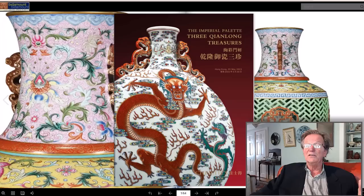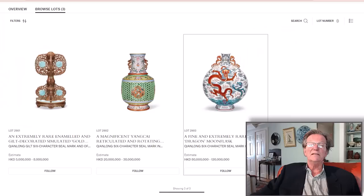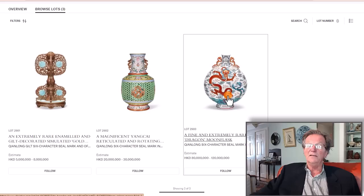All right. And we're going to start with this, the three treasures. We're going to start here. And there are three of them. There's a hat stand, a Qianlong revolving vase in the Daosai, and a red dragon moon flask. All right. And all of them are terrific.